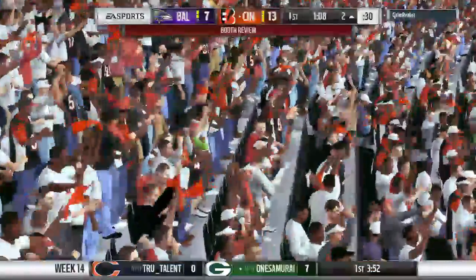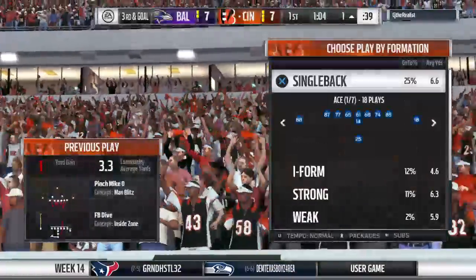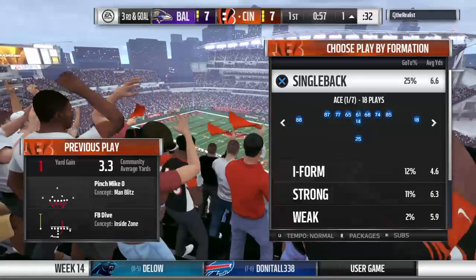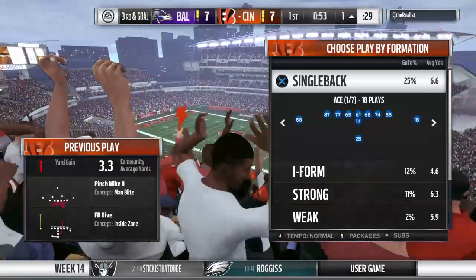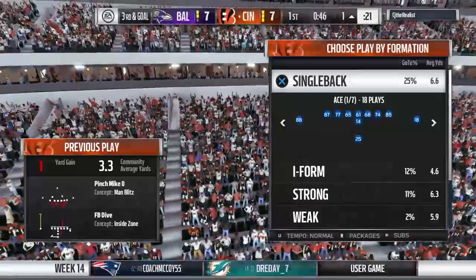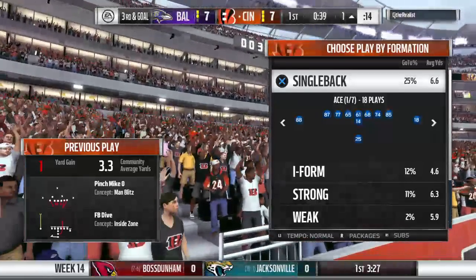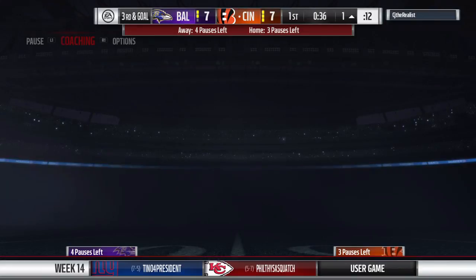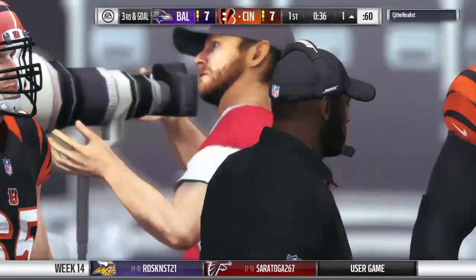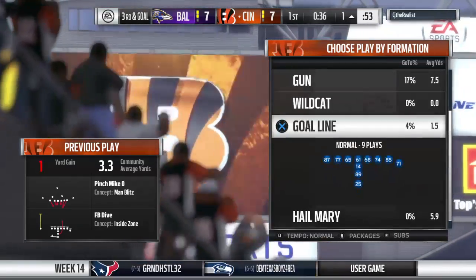A close call here. Did the ball cross the plane? I don't know. From the naked eye, this was tough to tell. Always difficult when there's such a tangle of bodies around. You're just trying to find the ball and make sure just a portion of it crossed the plane of the goal line. Now hold everything here. We're going to get a timeout by the offense. They'll have 2 remaining as we step aside here in this first quarter.